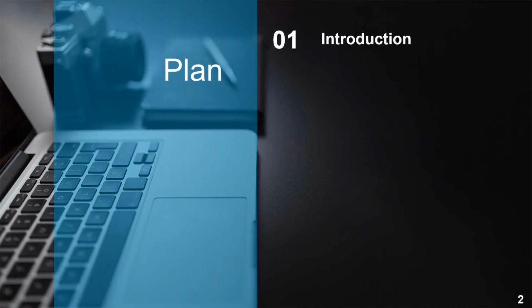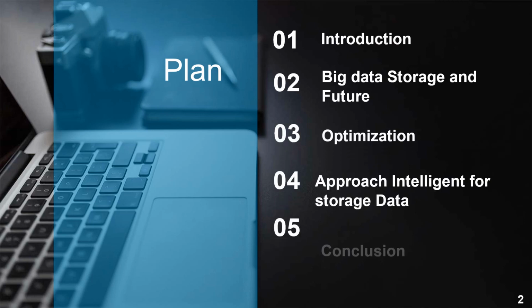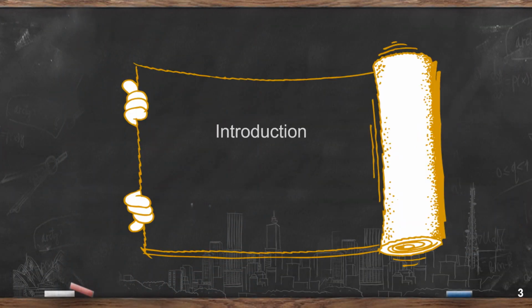About this presentation, we have this plan. First introduction, then big data storage and future, optimization, intelligent approach for data storage, and finally conclusion. Introduction.